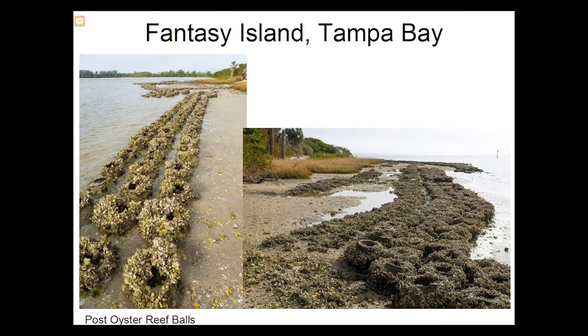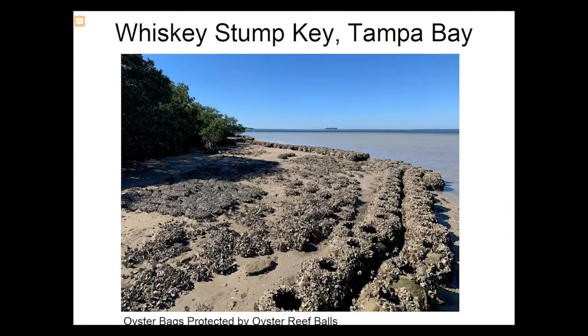By just putting these oyster domes in, which were the concrete and the weight of them, okay, these weigh close to 100 pounds, that's what it took to protect that island from high energy. So this is Fantasy Island. Let's look at the next slide. I'll show you Whiskey Stump.